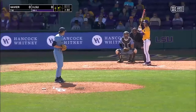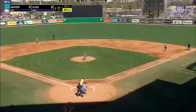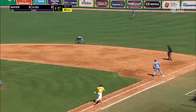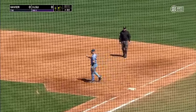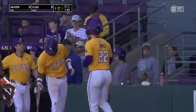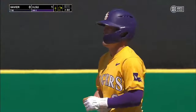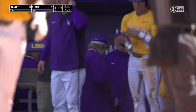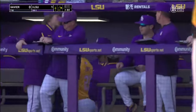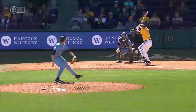Not a lot of teams have an eight-hole hitter of this caliber. Let's see if he can deliver. He is first pitch swinging. The ball is dropped by the second baseman. Safe at first. Safe at first after the bobble by Cushing. And the Tigers, if this play stands, will have a 1-0 lead. And Xavier showing no indication of asking for any sort of review yet.